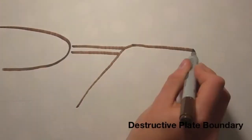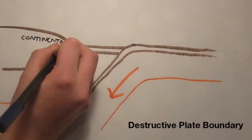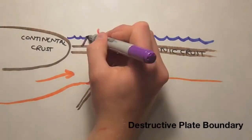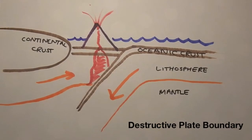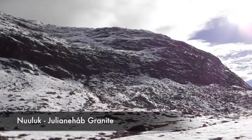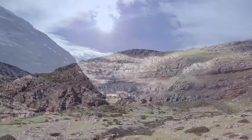This was formed at a destructive plate boundary, where an oceanic plate was being subducted beneath a continental block. Parts of the mantle above the sinking plate melted to produce a volcanic island arc, the root of which was a large magma chamber. Over a long period of time, this magma chamber crystallized to form granite, which was then exposed to the surface after millions of years of erosion.